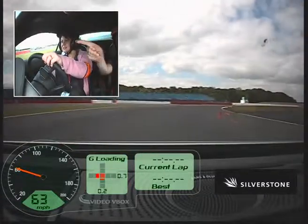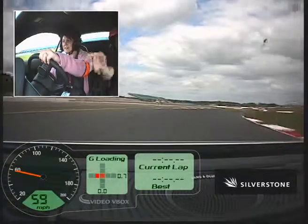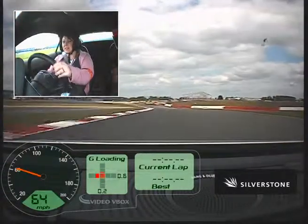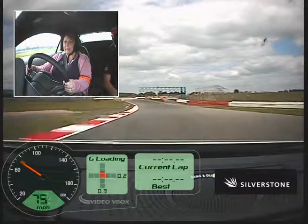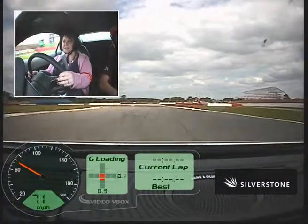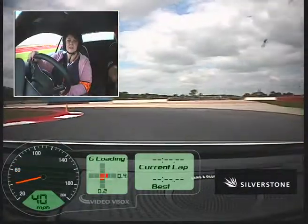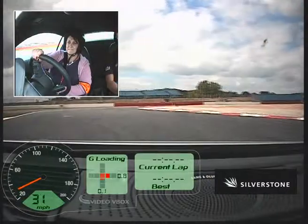Look through the corner, Sarah, we're trying to sight the exit. Where's that big green cone? Point the car at it, now on the power. Okay, don't change, full power. Lift off the throttle, on the brakes, change down. Slow it down, stay to the right and left. Tuck the nose of the car in here, add a bit more steering if you need to, that's very good.